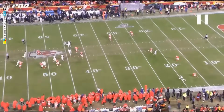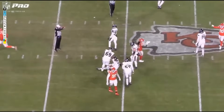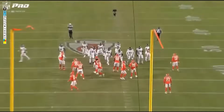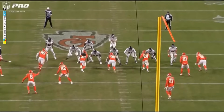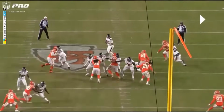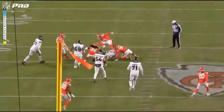This is the kind of stuff that the Chiefs don't do. Why they lose, why the Texans lose, why they're blaming other things happening. This is the kind of stuff that you can't afford to have happen in those high leverage situations. Dalton Schultz one-on-one and does a piss poor job of blocking George Karlaftis.